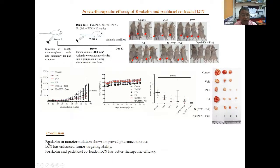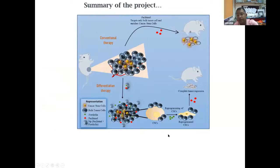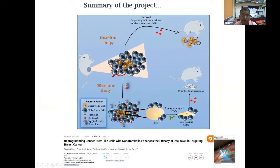The conclusion: porcelain in nanoformulation shows improved pharmacokinetics, and LCN has enhanced tumor targeting ability. This is the liquid crystal nanoparticle. Porcelain or paclitaxel in LCN has better therapeutic efficacy. This is the final take-home message. This is the paper we just recently published in 2020, in ACS Applied Bio Materials.